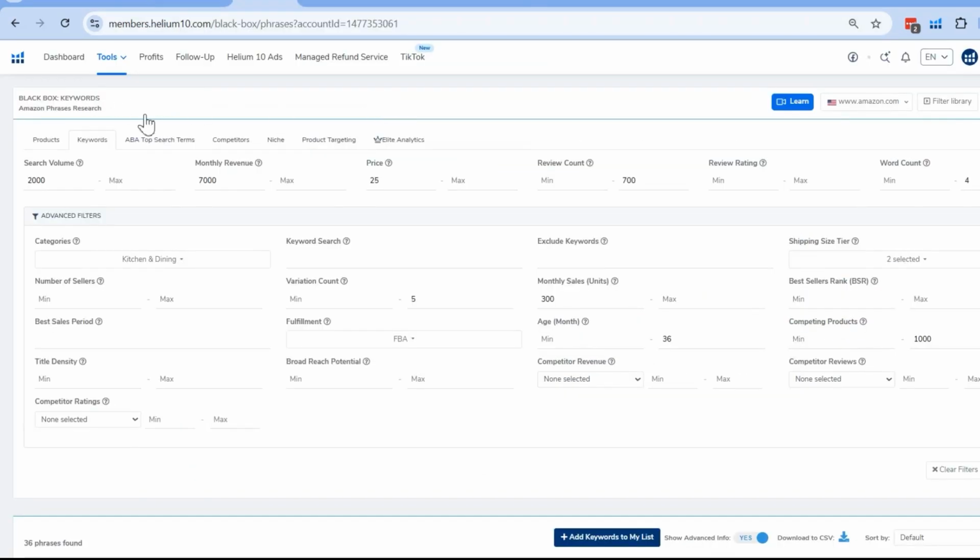Now, we move on to the keywords tab. Unlike the products tab, this one starts from what shoppers are actually searching for.